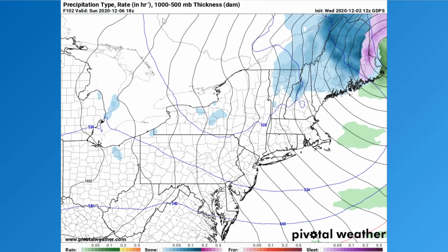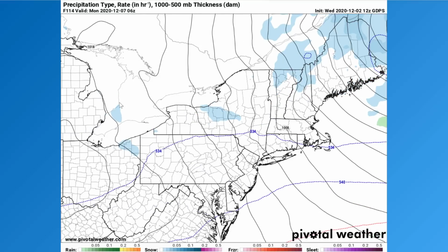Now, this is Sunday afternoon at 1 p.m. You can see as we get later on into this storm, the cold air does start to wrap around. That's typical with these types of systems, and that's putting Maine and part of Canada under the gun. As you head towards Monday at 1 a.m., you can see the background flurries. These things start to really shear out and widespread snow occurs. But that's going to be a little bit weaker snow typically when these systems shear out.